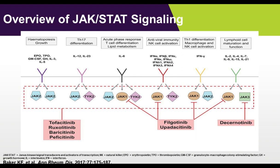If we look at JAK1, which associates with JAK2, or JAK2, JAK1, TYK2, now we're looking at basically IL-6, which is why a lot of these JAK-STAT inhibitors appear to have an IL-6-like, shall we say, profile. And there we're thinking about the acute phase response, T-cell differentiation, and lipid metabolism, because of course we know that when inflammation is decreased, we also see that the lipid particles become healthier. They become smaller and more easy to solubilize and also basically transport.